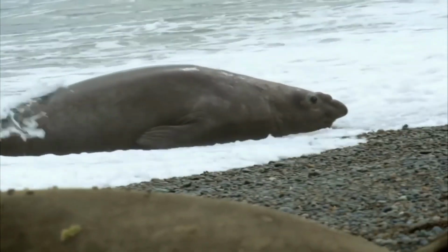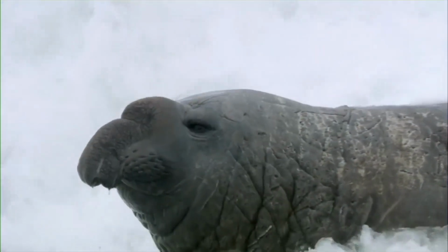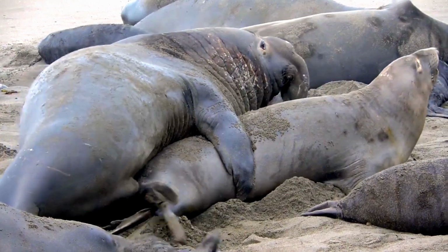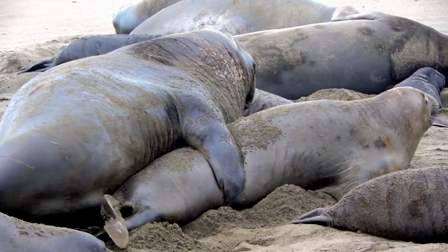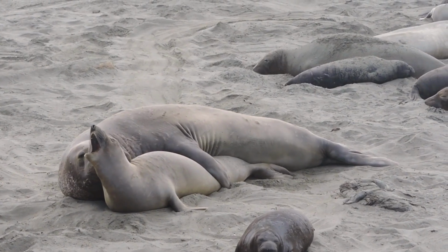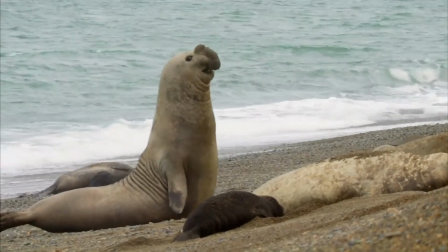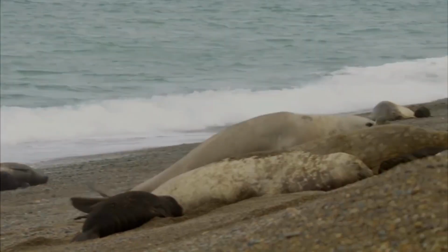The specific social behaviors of seals vary depending on the species, but some common traits include: Number 1. Mating. Seals typically mate during the breeding season, which varies depending on the species and the location. Some seals, such as harbor seals, mate on land, while others, such as harp seals, mate on ice floes. During the mating process, male seals may engage in competitive behaviors, such as vocalizing or displaying their physical prowess, in order to attract females.